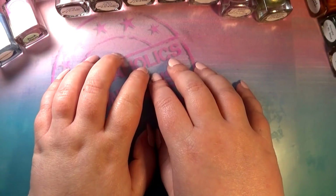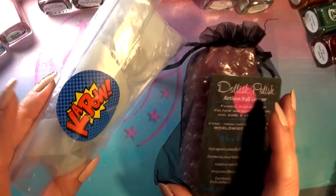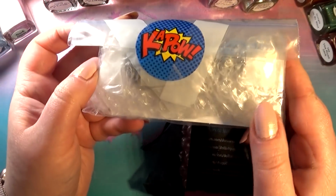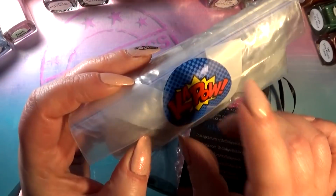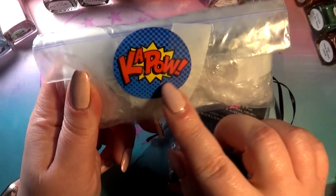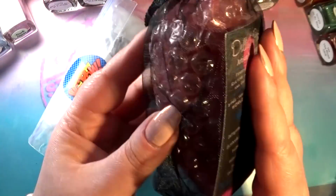So let me unwrap all my Polish Pickup goodies and then show you what I got. Okay, before I go ahead and remove the bubble wrap from all of these, I just wanted to point out these two little packages. I just love when people put a little thought into their packaging and put a little extra thingamabob on here. This one is from Level Up Lacquer. I've bought from her before and I really love that polish. And she puts this cute kapow sticker on there, which is really neat. And this one, which comes in its own separate baggie, is from Dolish Polish. And I just like the thoughtfulness.